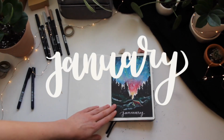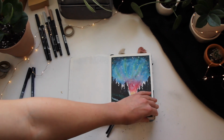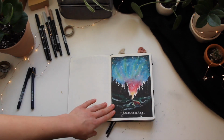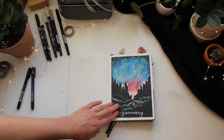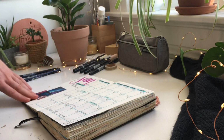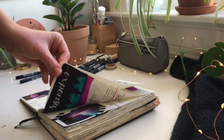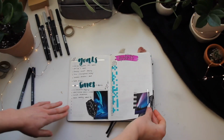So my theme for January was a Northern Lights kind of theme with lots of different colors, purple and green. If you guys are interested, this print is actually up on my Etsy shop, and it will be linked down below. Here is my calendar for this month. Goals and favorites, habit tracker.